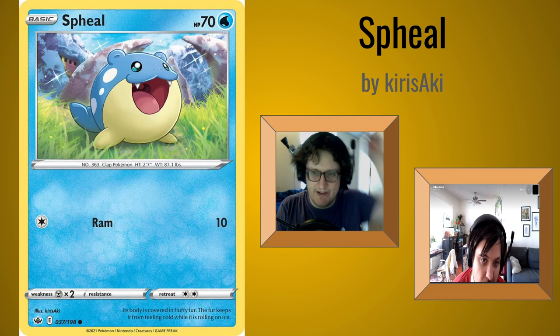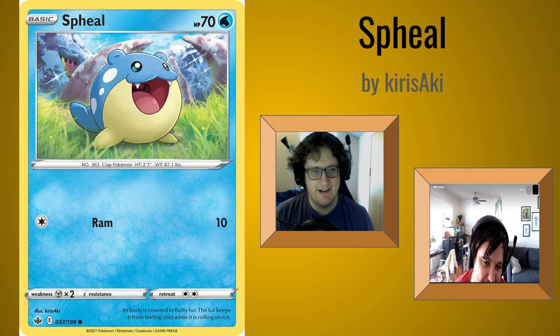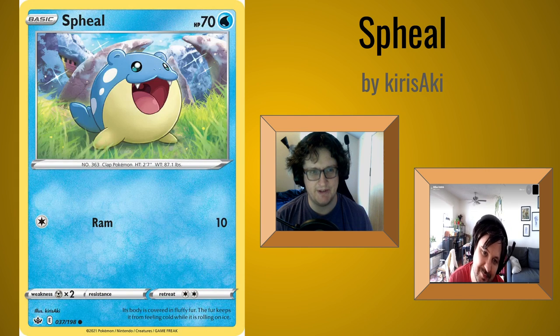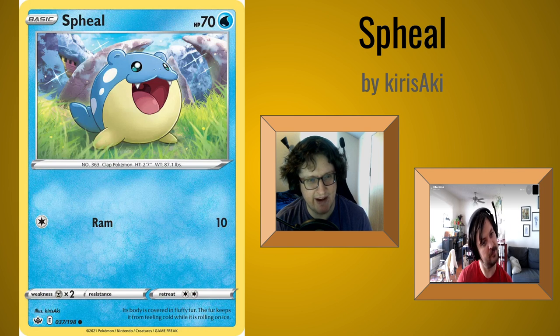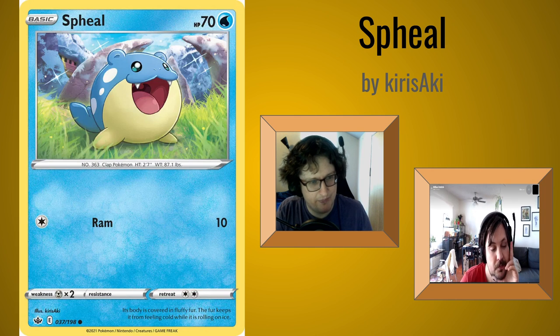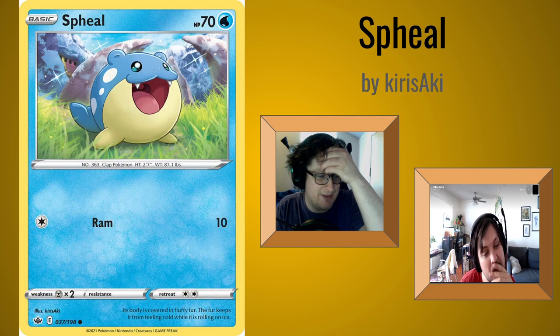Spewpa by Kirisaki. With an extra goofy look on its face. I like going from Ladyba's kind of smile to Spewpa, which is even bigger. Even more excited. So happy to be here. Just playing around in the tall grass and whatever this structure is behind it. Yeah, this weird construction Stonehenge thing behind it. Its body is covered in fluffy fur. I'm not sure about that. News to me. It doesn't look like it, but sure.